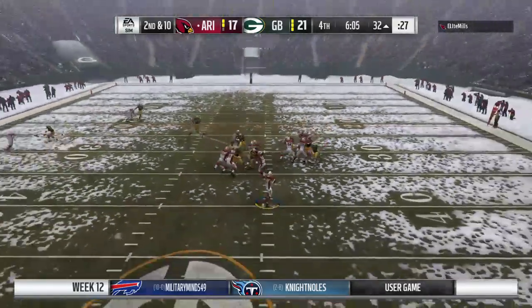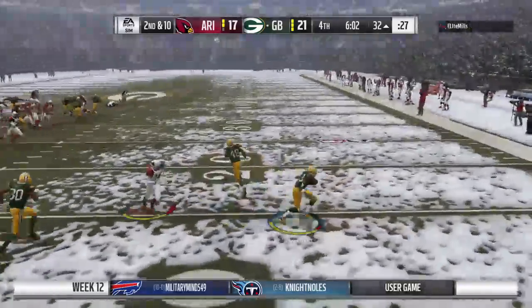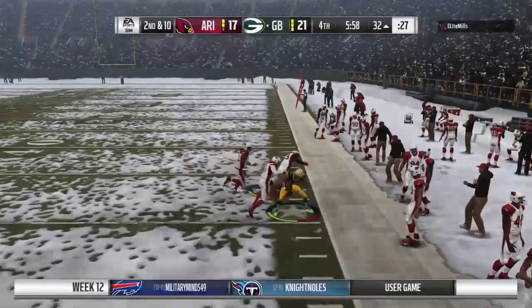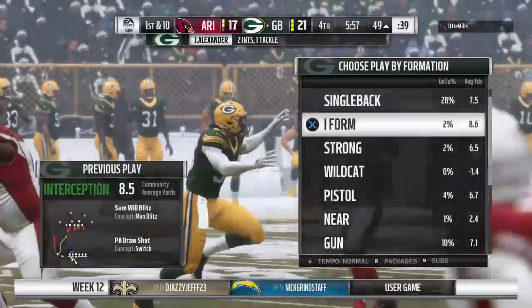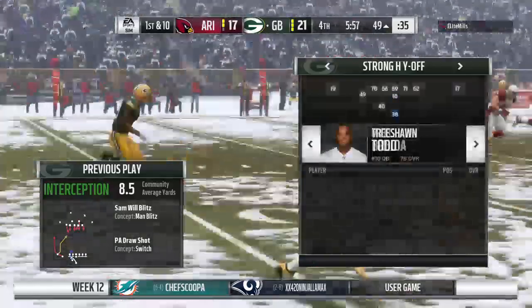He'll try again with the arm here on second down. Into a double team, and it's intercepted. Picked off by Jair Alexander. When I saw the pressure coming at him, that just looked problematic. Hit him as he threw it, and the interception ensued.